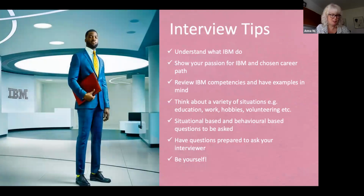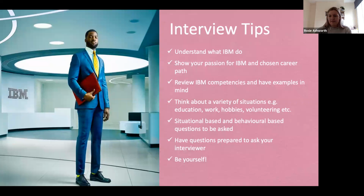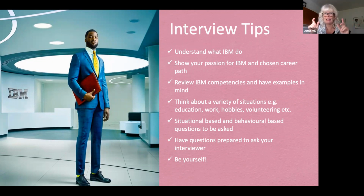Okay, some hints and tips. We talked about this before. Understand what we do, show the passion, understand the competencies. Well, you have them in the application form, so you know about that. And just think about 2 examples of each of those competencies that we ask for in the application form. So if I ask about communication and you already told me about something that you presented in front of your class or whatever, don't use that as the example again. So always have a couple of examples for each of the competencies that I've just mentioned. Okay, and it could be from lots of different areas.